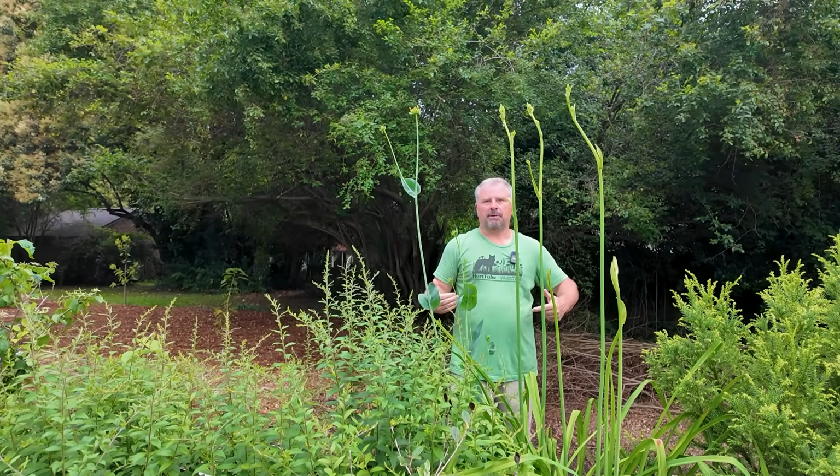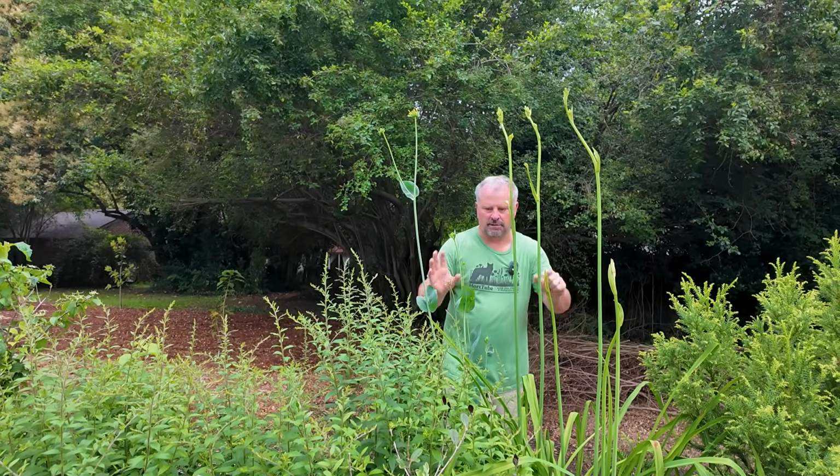And they're great because you can put them behind other things. You can put them behind a fence. You can put them in the back of the border. You don't have to look at the bottom of them. And these almost comical flowers come up above everything else.